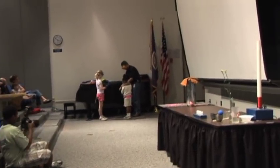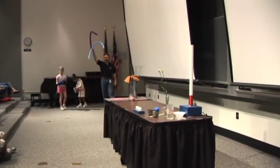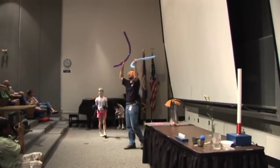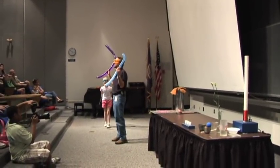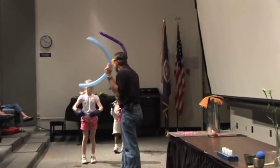Are getting goggled and gloved. What are these? Balloons filled with? Air. Just air. If they were helium, they'd go really high and be hard to use. What are we going to do with these? We're going to stick them in the nitrogen. What's going to happen? They're going to pop, of course.